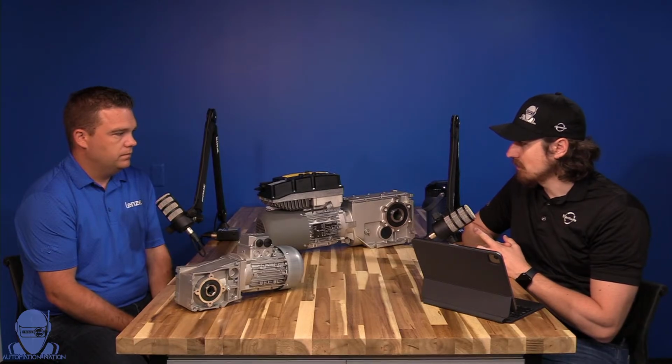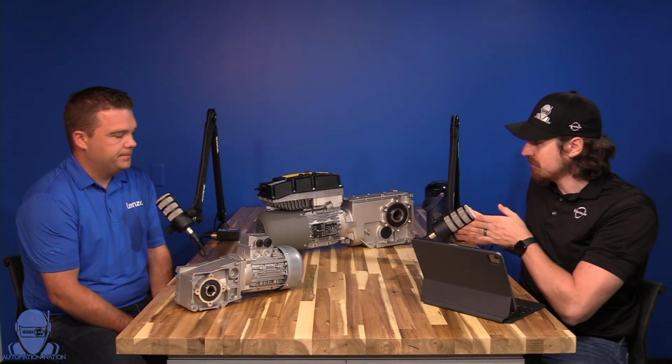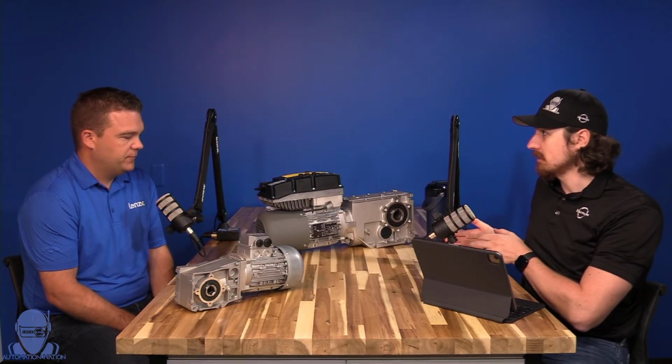And that drive isn't solely specific to a Lenze motor. If you wanted a Motec to run someone else's motor, you could do that too. This is not built to be only married to a Lenze. Correct. It's pretty cool. It's a neat piece for sure.